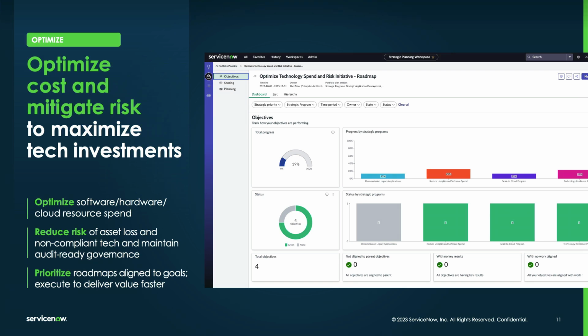And then from the optimized side, you're going to be able to optimize things like the software, hardware, the spend that goes into that, the risk, when it applies to asset loss and non-compliant technology, and then being able to prioritize those roadmaps, align to goals, things like that. So there's a lot to this, and I just want to say each one of those has probably 3 to 5 more business value assessment things that you could apply to build a case.